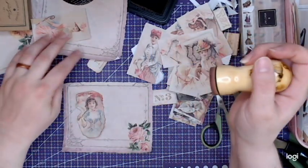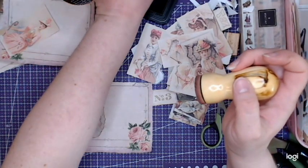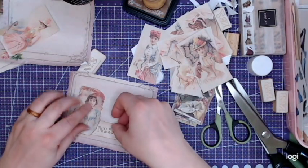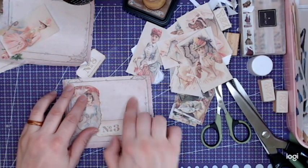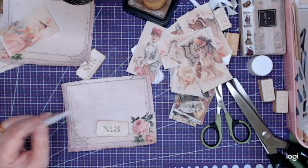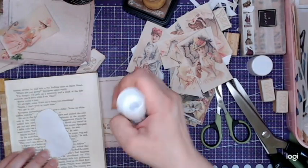You like that one? Where's my lid? Oh, sorry for reaching. Okay, I'm gonna do number 3. And this is cool because I can still write some here if I want to. But I'm gonna do this first.